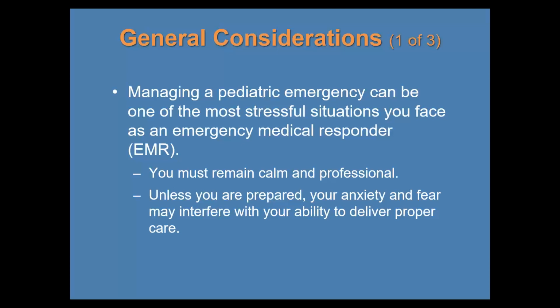Over the years, I've seen emergency personnel of every type, veteran paramedics, cops, firefighters, doctors, nurses, do some really heroic things, but also some really dumb things, risking their personal safety to provide care for a child or respond to an incident involving a child. Some very heroic, some really unsafe.